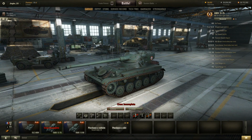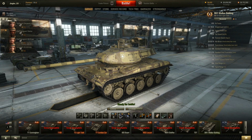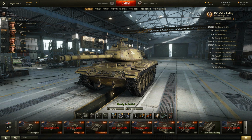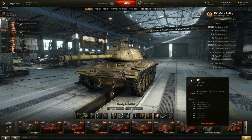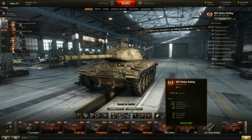And without pulling up the individual stats and just comparing numbers for the next 10 minutes, the M41 Walker Bulldog is the fastest of all of the Tier 7 light tanks by quite a significant margin, 72.4 kilometers per hour. It has the second highest health, only beat by the German Aufklärungspanzer Panther with 910 hit points. It's got the second best power to weight ratio of all 4 of the Tier 7 light tanks, only beat by the T71, and not beat by much. T71 has 23.58 horsepower per ton, the Walker Bulldog 22.19.